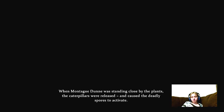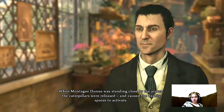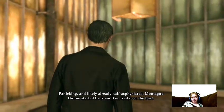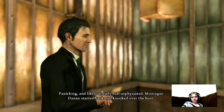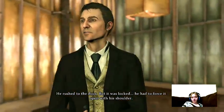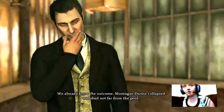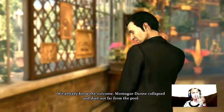When Montague Dunn was standing close by the plants, the caterpillars were released and caused the deadly spores to activate. Panicking, and likely already half asphyxiated, Montague Dunn started back and knocked over the bust. He rushed to the door, but it was locked. He had to force it open with his shoulder. We already know the outcome. Yep. Montague Dunn collapsed and died not far from the pool.